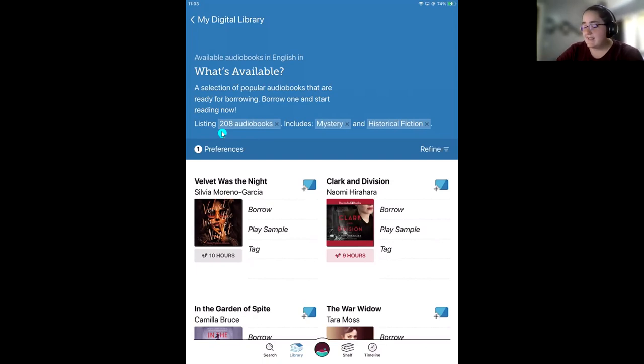So let's stick on this page here. I'm going to say, let's come across Velvet Was the Night here. And I want to read this book, but I'm not in the mood to read this book right now. So I want to save it for later. What I'm going to do is tap on tag.